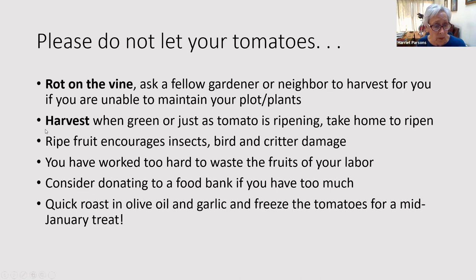Harvest when they're green or just as the tomato is ripening. Take them home to ripen, particularly if they're about 3/4 of the way there, and in September when they're coming to an end. You have worked too hard to waste the fruits of your labor. Consider donating to a food bank if you have too much. We do that. We have dedicated beds that go into the food bank, who nicely gave us that space for our garden.